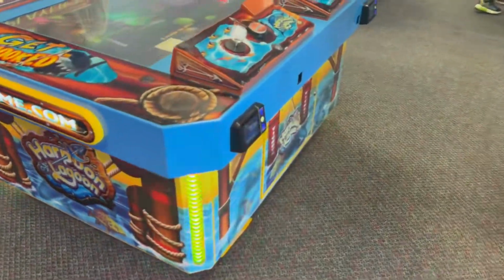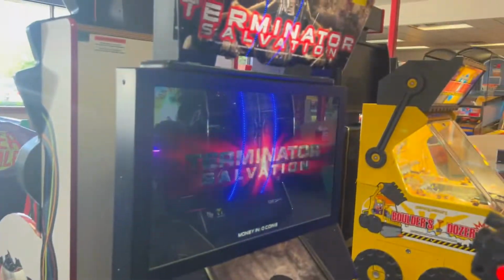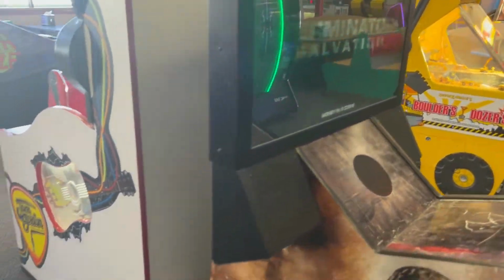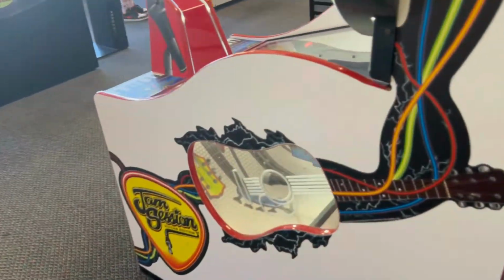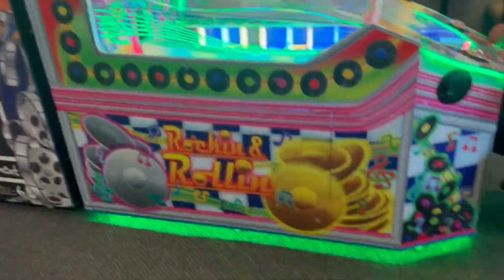And then here is Halo. That's really cool. I mean, for Chucky, you have Halo. Here is Harpoon Lagoon. And there is Raceway. There is Mother Wheels, Germany of Salvation. There is Boulder's Dozers, which is basically like a rubber bubble, but a little different, I guess, like the skin. Here is Jam Session. And then there is Rockin' and Rollin'.